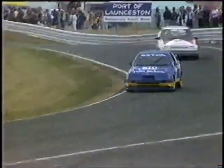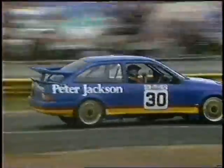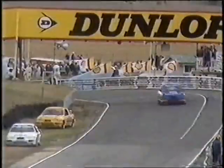There's Glenn Seaton in the Peter Jackson Sierra. There's the speed difference between the little Toyota class car and the outright running Sierra Ford of Glenn Seaton, car number 30. What this does mean is the point situation in the championship is very interesting.